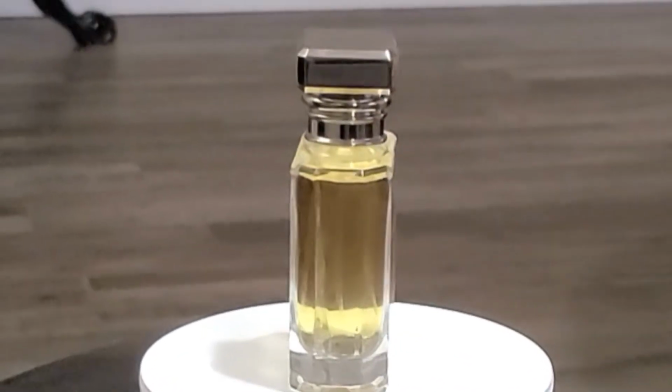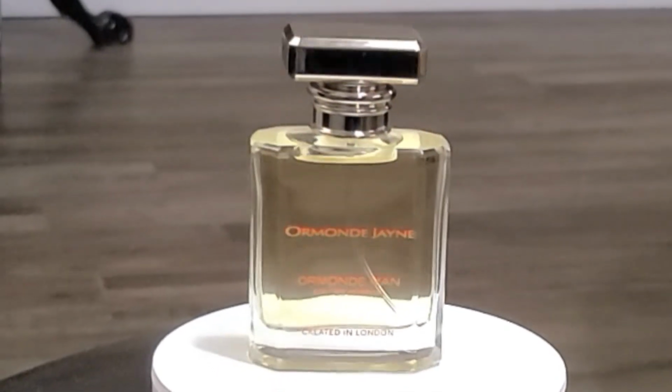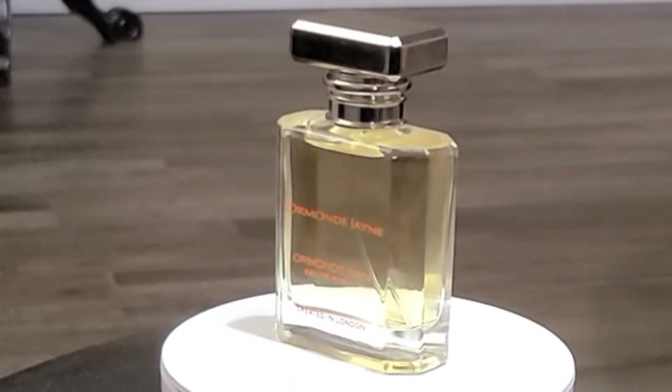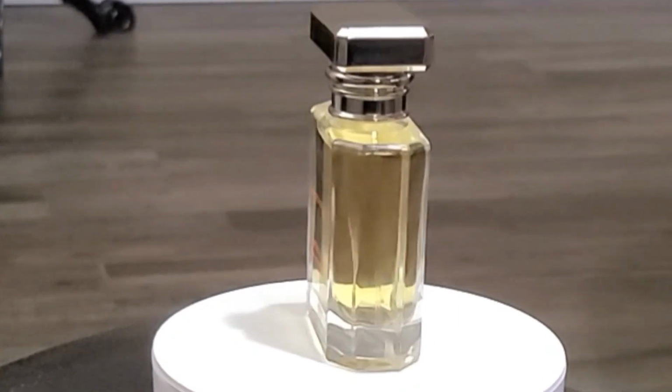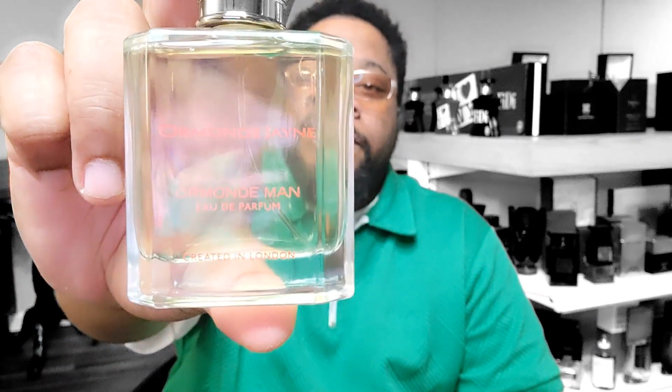This is class in the bottle, guys. One of the best any-to-do type of scent. Whatever you're doing for the day, whether it's professional, whether it's a hobby, whether it's work, date, chores, all seasons. This is one of the best you can find. Very versatile, but very classy. One of the classiest fragrances in my collection. Again, from the house of Armani Jane, we have Armani Man.